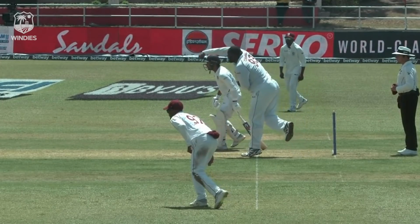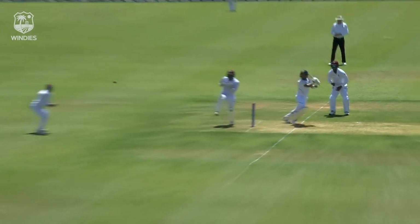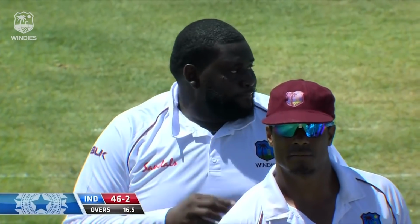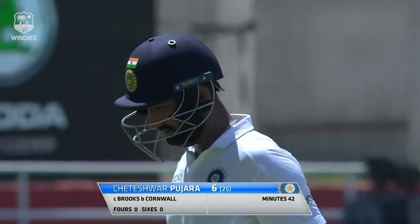I spoke about the bounce from this surface. Have a look at this delivery. Rakeem Cornwall is a tall man, just bouncing, maybe trying to force this one, which was a little too straight. Shamar Brooks makes no mistake. This will be pleasing to Rakeem Cornwall and all his supporters. He is very much involved. It's 46 for 2.